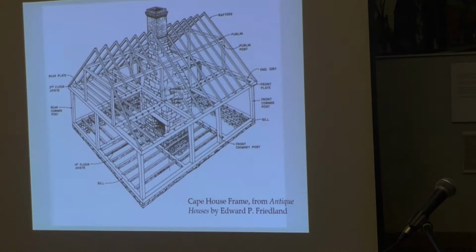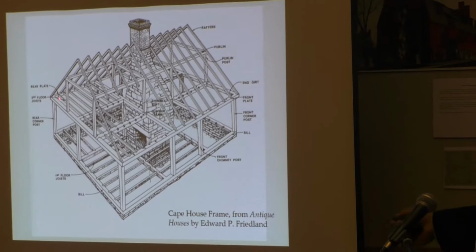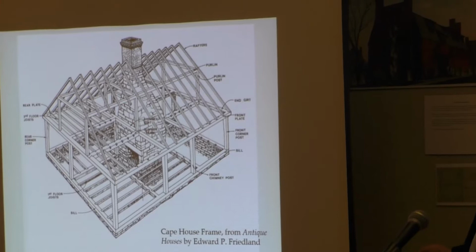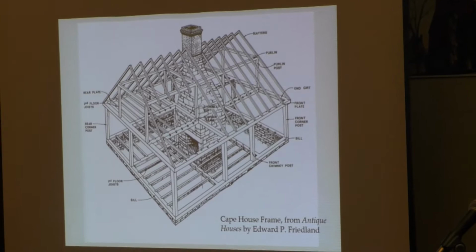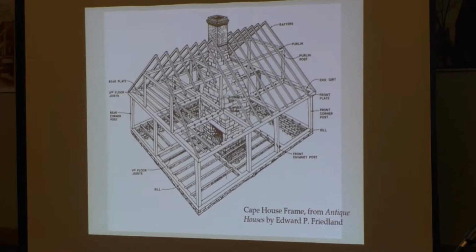So you've got three bays. There's your chimney bay, hall, and parlor. Typically the spacing on these is 12 feet, 10 feet, 12 feet. Sometimes 12, 12, 12. Geometry is your friend, so a lot of these things had to break down in 3, 4, 5.